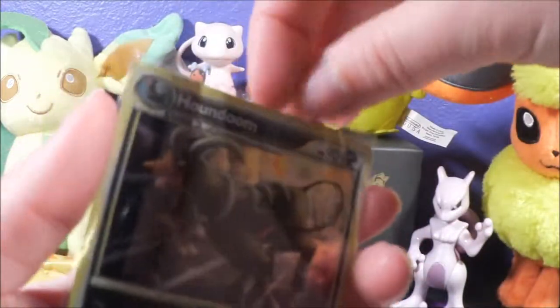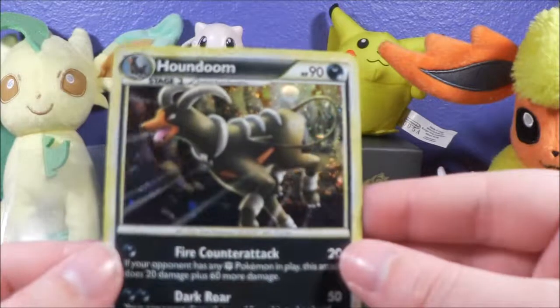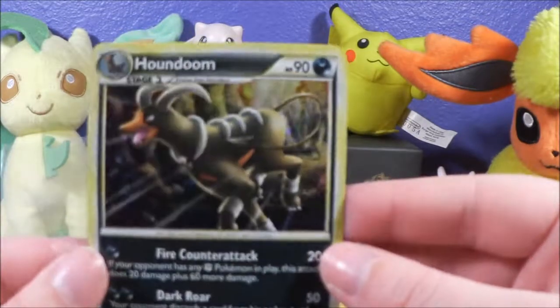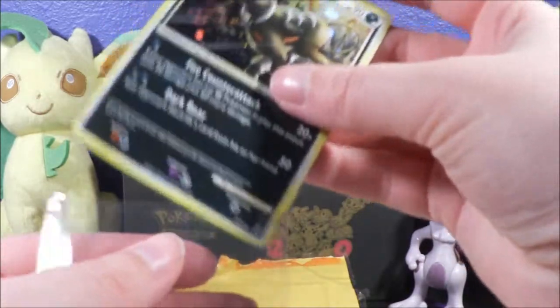Do I have to take it out even further to show you guys how beautiful this card shines? Like, look, I love the swirl pattern in Call of Legends. It's just a gorgeous card. So I was super happy to add that one to my collection as well.